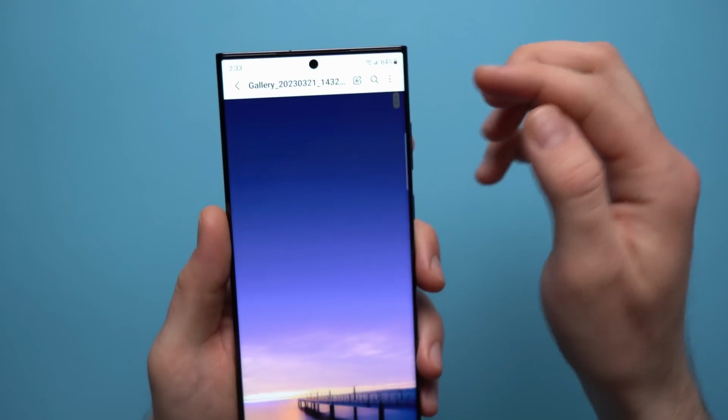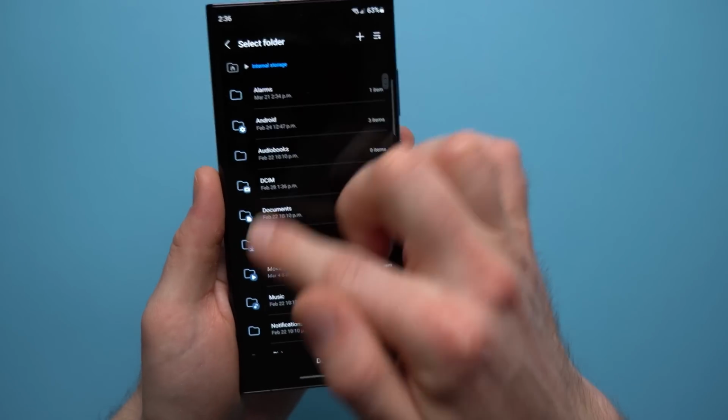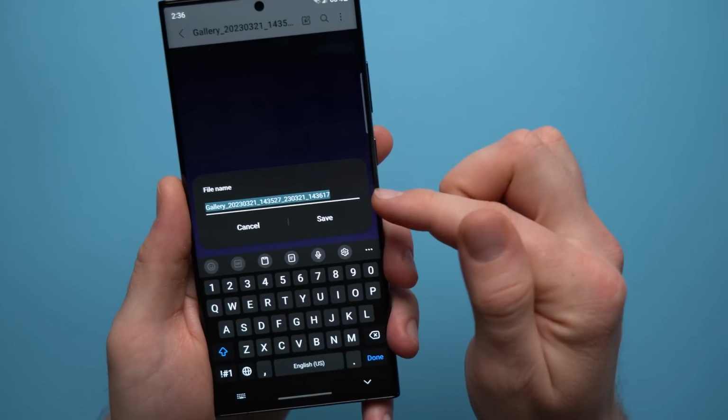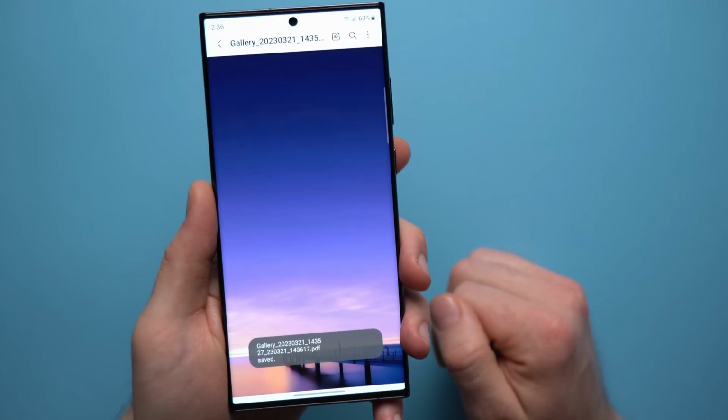So what you can do now is just tap on the 3 dots, tap save as file, then select PDF file, and then just select where on your phone's file system you want to save this PDF. So we'll just save albums and then we'll hit done. Now you can just give it a name or leave it as default, tap save, and now it will save it to your phone as a PDF.